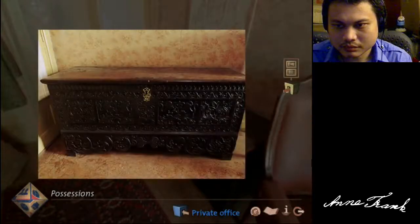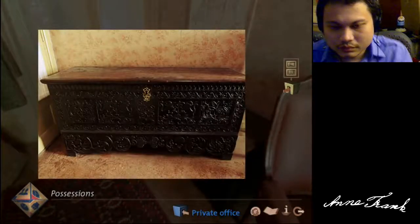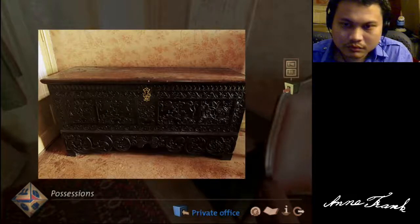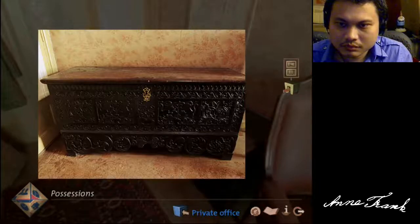This blanket chest, which Otto Frank brought with him from Frankfurt, stayed with the family. During the war, Otto asked Kleiman to have it appraised by an antique dealer who was interested in buying it. But Otto thinks the price offered is too low and decides not to sell it. Unlike the Van Pels family, the Franks do not have many financial worries while they're in hiding.